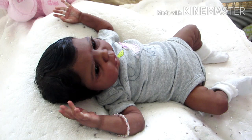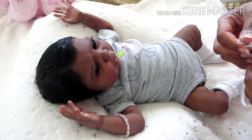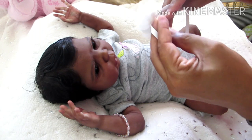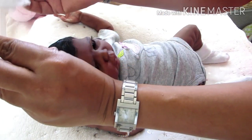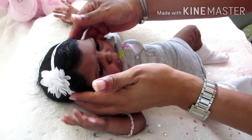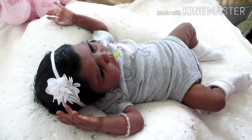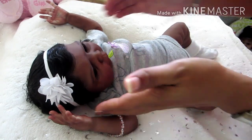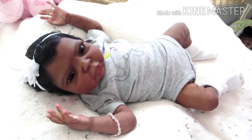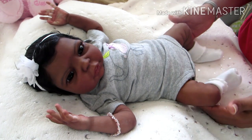Now, let me try the headband. So this would be her first time wearing a headband. I need to purchase some more headbands for my babies because I haven't purchased new accessories in a while. Oh, look at her. She's just too adorable. Yes, she is. Yeah, look at your aunties. Okay, I love it. I love it, I love it.